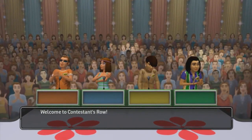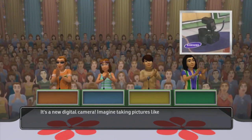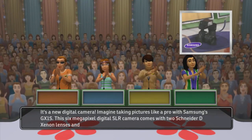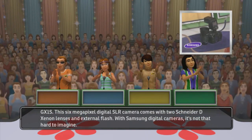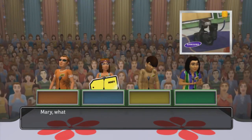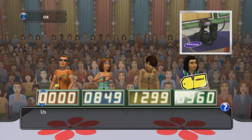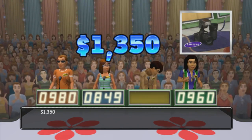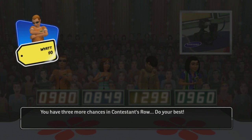Welcome to Contestants Row. Here is the item up for bids. It's a new digital camera. Imagine taking pictures like a pro with Samsung's GX1S. This 6-megapixel digital SLR camera comes with two Schneider D Xenon lenses and external flash. With Samsung digital cameras, it's not that hard to imagine. Let's start the bidding. It's your turn to bid. The actual retail price is... You lose. You have three more chances in Contestants Row. Do your best.